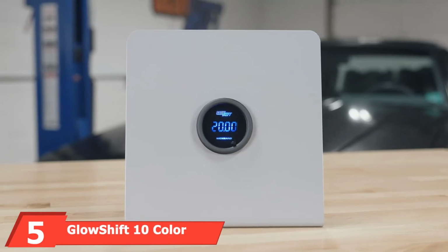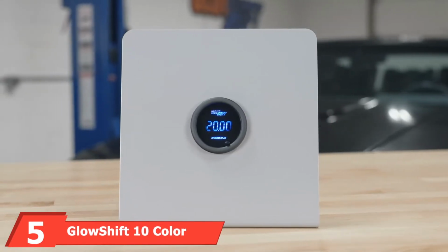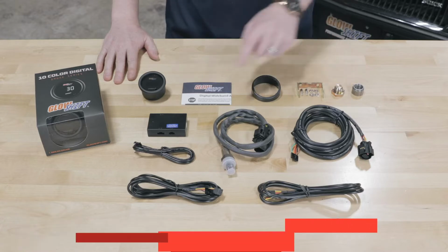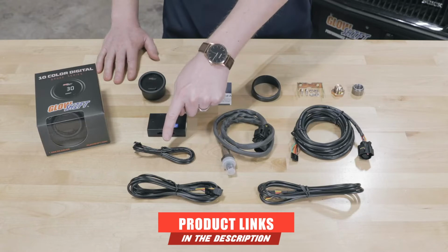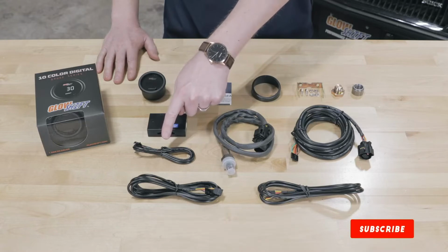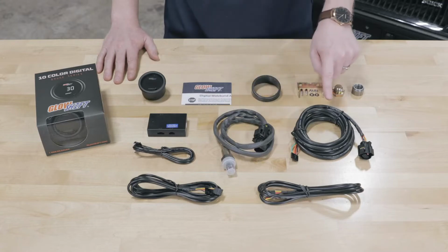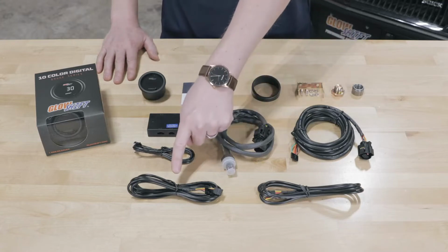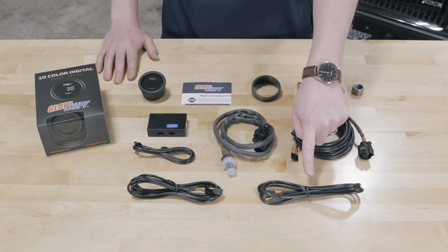The number 5 position is held by the GlowShift 10-color digital wideband air/fuel ratio AFR gauge. For an aftermarket wideband gauge, the GlowShift GST-CD2W is excellent as it has a lot to offer. One of this product's key highlights is the self-calibrating function that ensures the gauge is at optimal performance from the start. The display is also fantastic because it will allow for easy reading even at a glance.